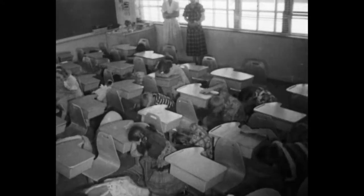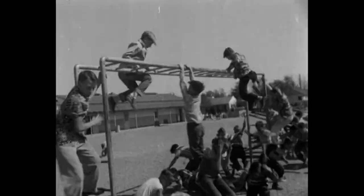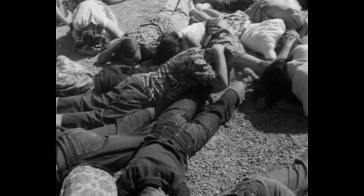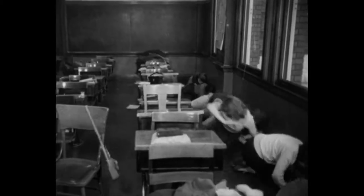Duck and cover. First, you duck. And then, you cover. You duck and cover tight. Duck and cover under the table. Duck and cover. He did what we all must learn to do.